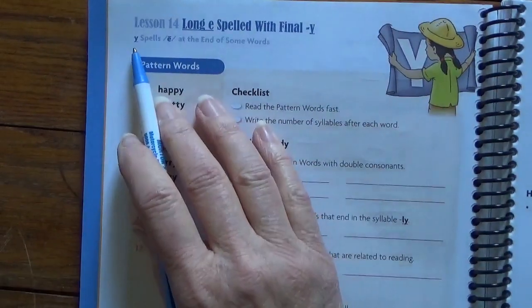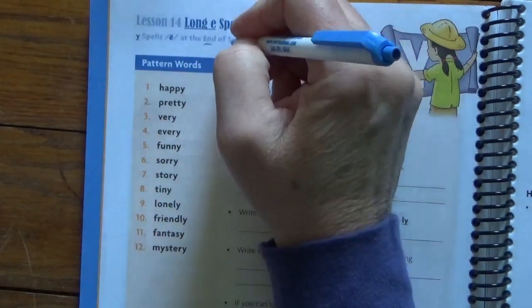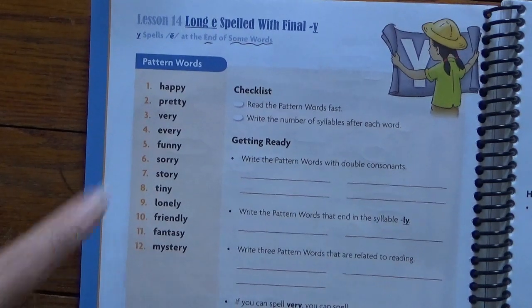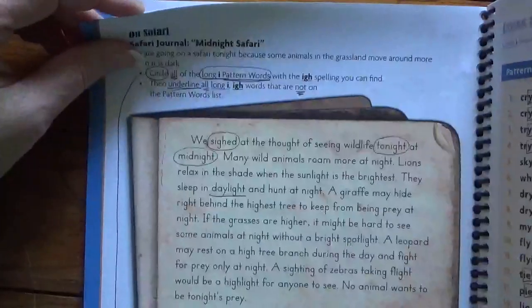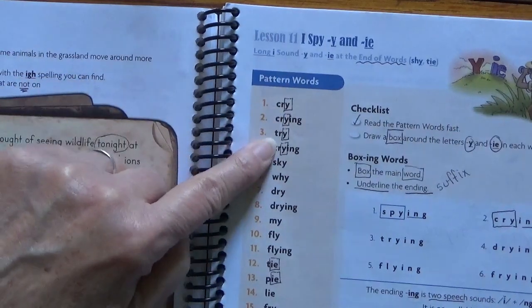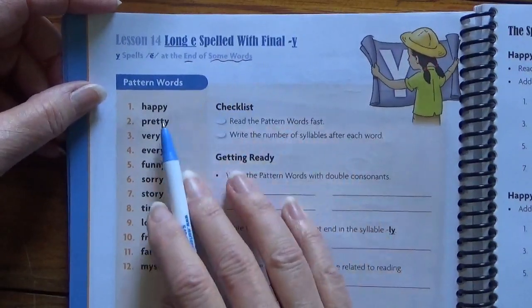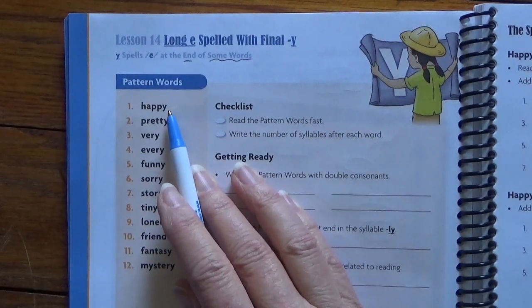On with spelling. Y spells E, long E, there's the macron, at the end of some words. Not all words, but just some words. Now you might have remembered that we had Y as long I a few lessons ago, right back here in lesson 11. Long I, the sound of Y, like in cry, try. Well, now we've got long E spelled with final Y. Happy, pretty, very. That spells an E when it's more than one syllable.